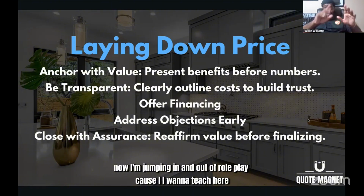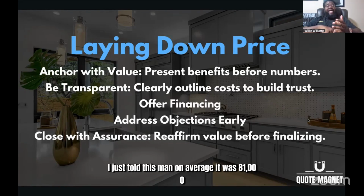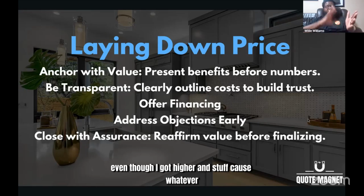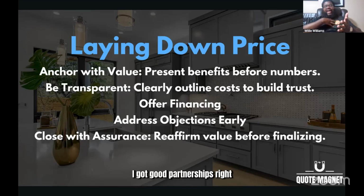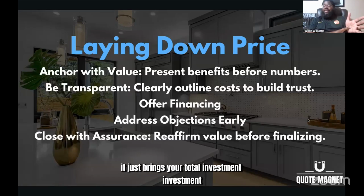Now, I'm jumping in and out of role playing because I want to teach here. So please make a note of saying "just." I just told this man on average it was 81,000. I'm at 75, which is lower, even though I got higher end stuff, because I got good partnerships, right? Cool. If you just say, you see that, it just brings your total investment.